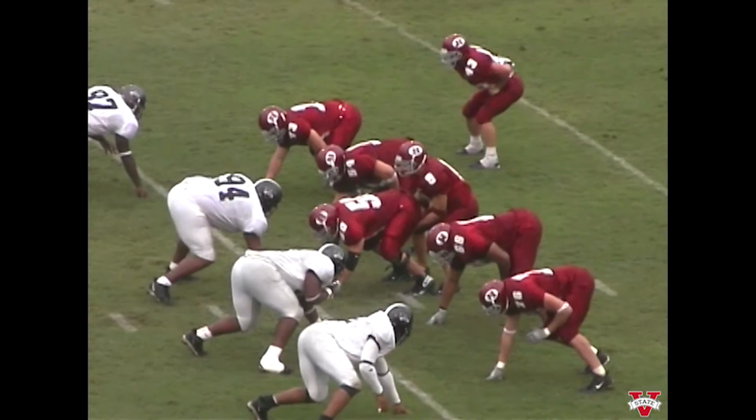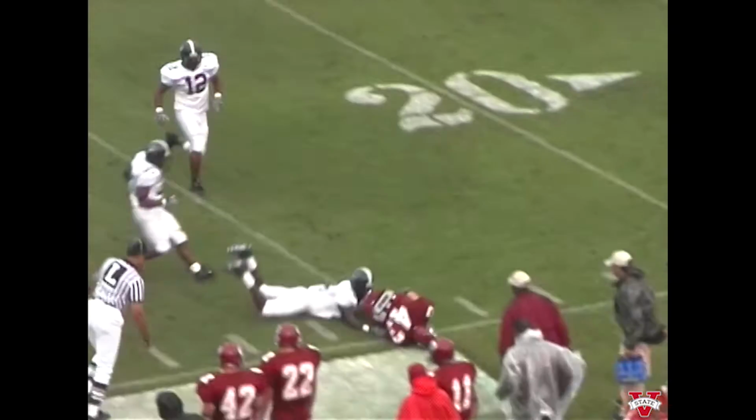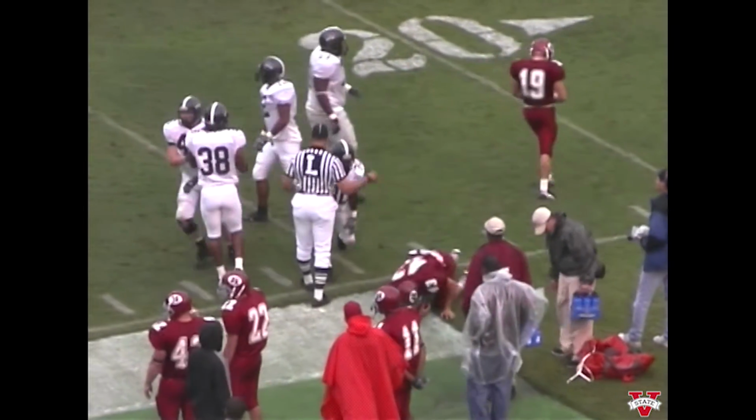17-0, first and 10 for Henderson State from their own 30-yard line. Quarterback keeps it, flips it, the ball's on the ground, they dive on it, and they'll get it back at the 30.